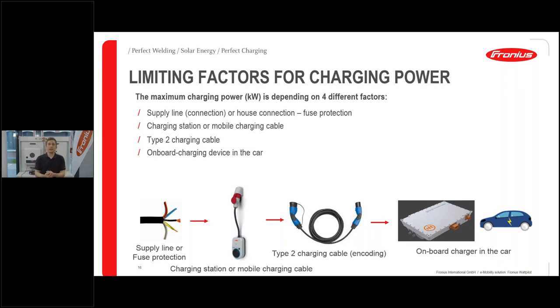So for example, there are different cars. There's a car that can only charge on 1 phase, and then there are cars that can charge on 2 phases, and even there are cars that can charge on 3 phases. So this is the best solution in this case, because then you can achieve a very high power for charging.